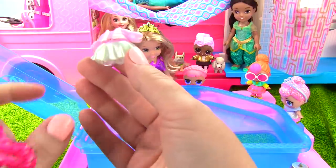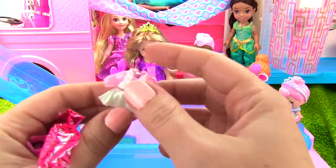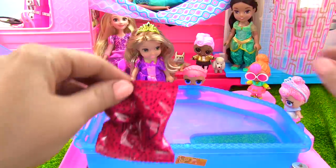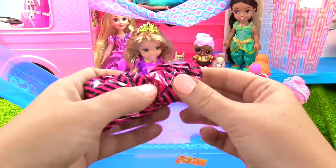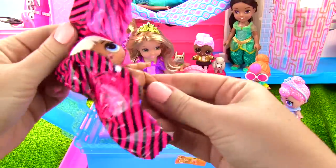Look how pretty, a little white skirt and this pink puffy jacket. All right, time to get that baby out. Our accessory is first, and it is earmuffs. So do you know who our baby is? Let's see if you are correct.